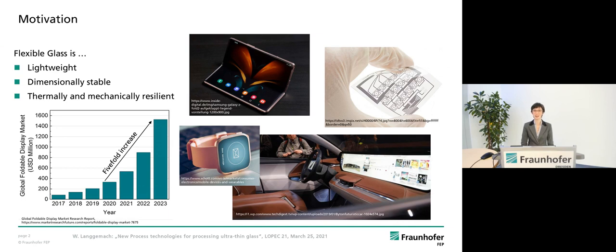My objective today is to give you an insight into our research facilities and into current research results. To do that, I will start with presenting our research labs. Afterwards, I will present the current project results of different projects. And in the end, I will give you an insight into our latest efforts concerning the mechanical characterization of substrates and thin films.